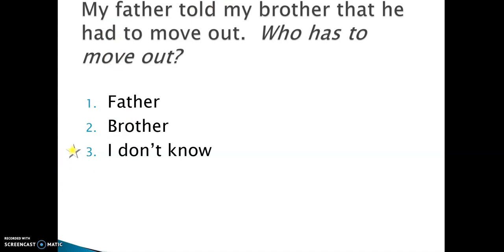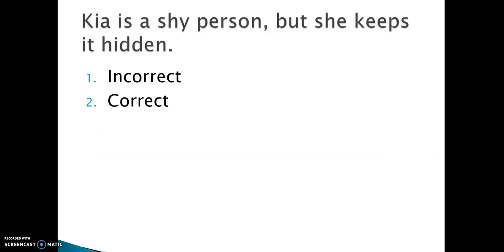If you said the brother has to move out, you are using your other knowledge to try to answer this question. In fact, if the brother has to move out, we could say, my father told my brother to move out. That means the brother has to move out. Otherwise, we could say, my father told my brother that father has to move out. That's the only way to be clear.